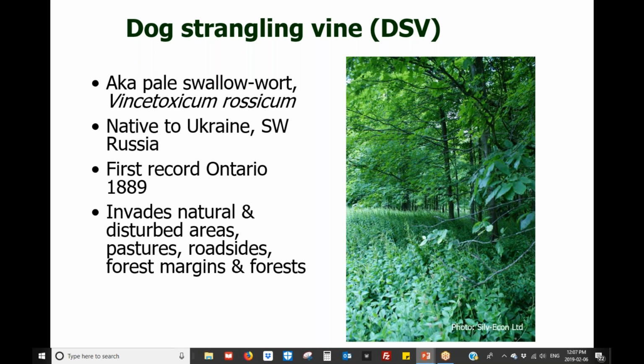So dog strangling vine or pale swallowwort is native to Eastern Europe. It's found in Ukraine and southwestern Russia. And there it's a forest species, so it's only found under closed canopy, and usually in small isolated patches, kind of unlike the situation here. And in Ukraine, where Hypena was identified in the first place, it's considered a rare plant. So that's in contrast to the situation here.